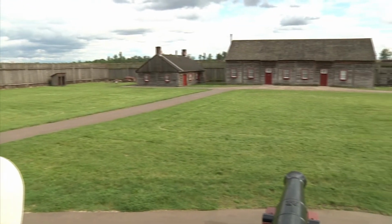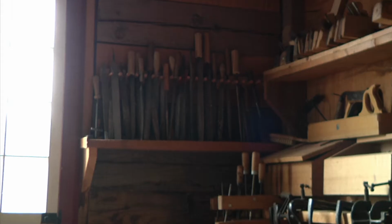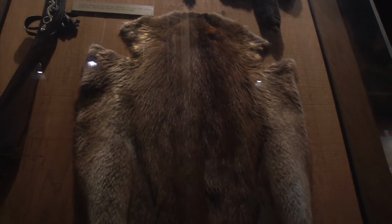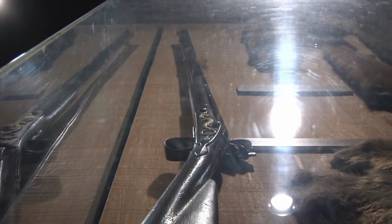that they traded with. The fort was set up with various different kinds of trade. There was a blacksmith, a woodworking shop, a bakery, a fur warehouse, and various other trade buildings. Many of the tools and items of the time were created at the fort itself.